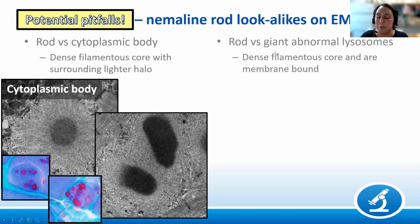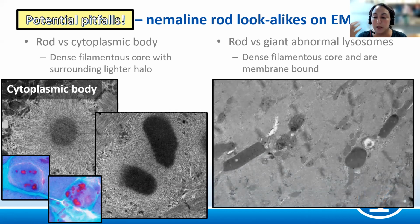Another pitfall that I've come across, in only one case that I've seen, but it's listed in the myology book, is these giant abnormal lysosomes. So rarely you will see this. Maybe other people have seen it more, but abnormal lysosomes can really have a resemblance to a rod. They have a dense filamentous core. However, they're membrane bound because they're lysosomes. So that's going to be the key to look at high power, make sure that if these have a membrane, then they're not going to be a nemaline rod.